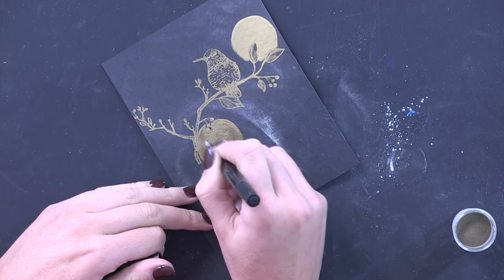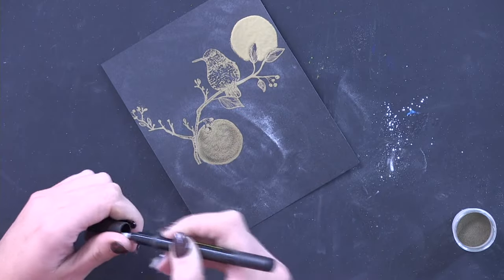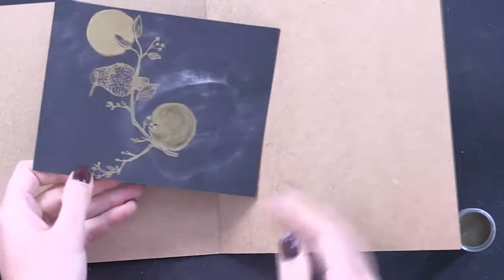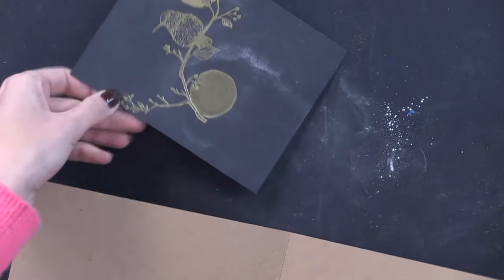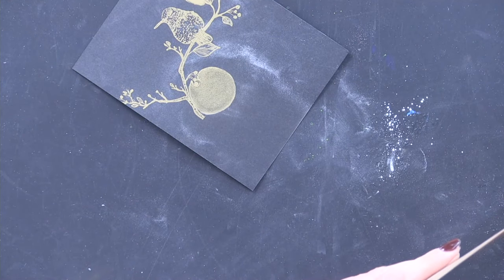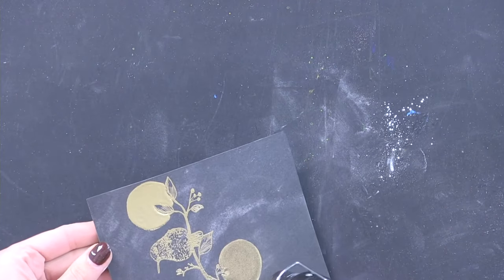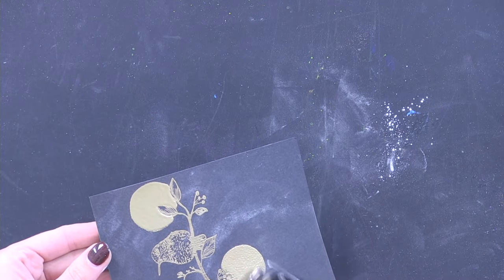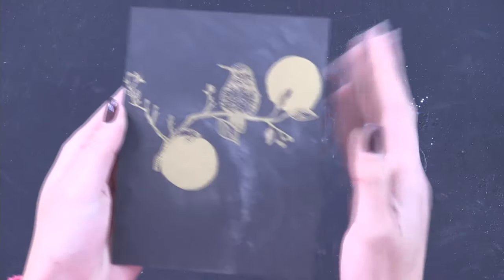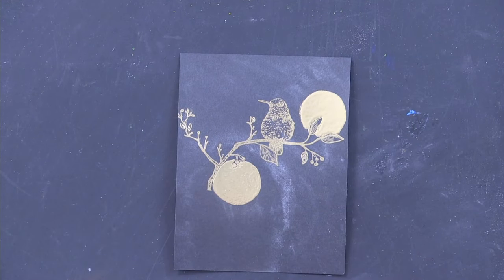I'm doing it in gold. I have got another card which I've already done in a different colour. You'll be able to see the lovely effects. See that there? It does look like a wax seal, trust me on that one. It looks amazing. I'm not sure if it's coming across on camera, but I will take a video as always at the end to show you and try and show you its true beauty.